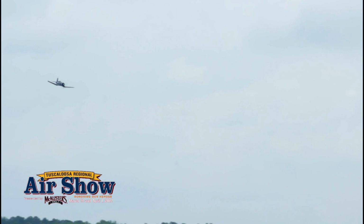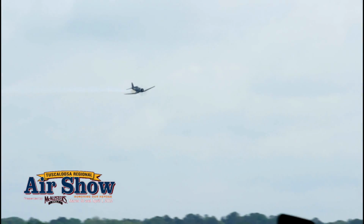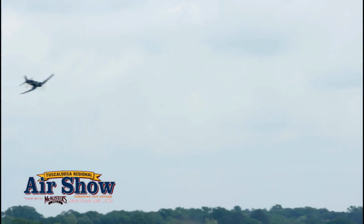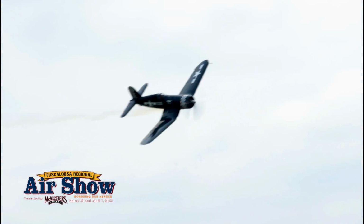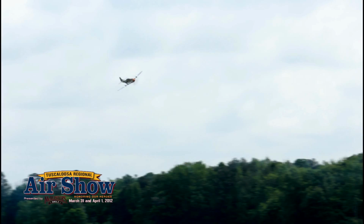What a beautiful sight, the distinctive gull wing design of this legendary fighter, the FG-1D Corsair. The P-51D Mustang, the most numerous produced of the P-51 line, originally designed with the idea of mounting a Merlin engine onto the front of the aircraft, and it became the legendary plane that you see here today.